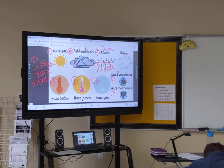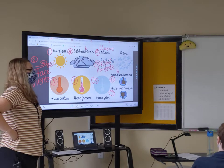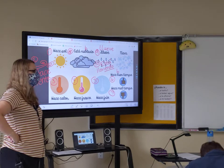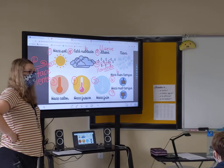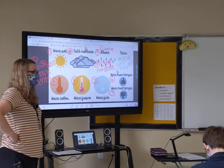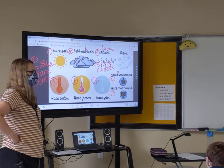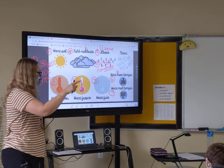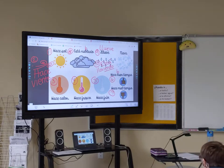Number 10, está lloviendo. It's snowing? I wrote it on the raindrops. Ah, never mind. Would you like to redeem yourself? It's raining. Está lloviendo. Like, it's raining right now. That's what the phrase está lloviendo means.